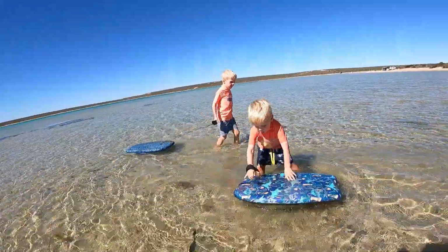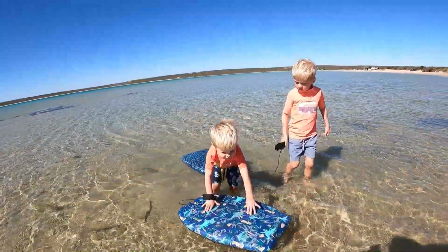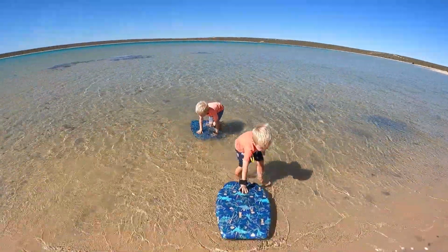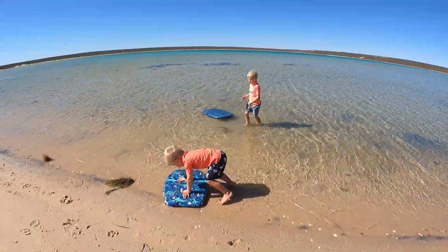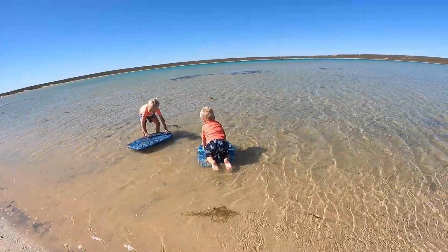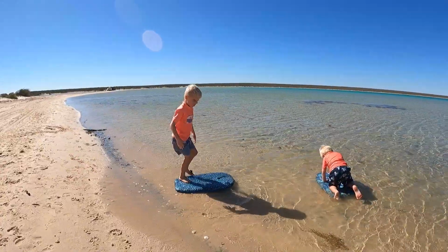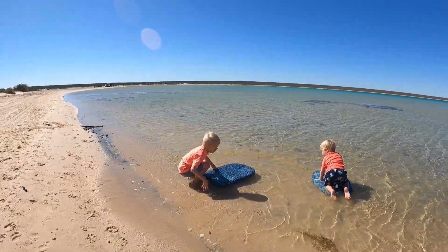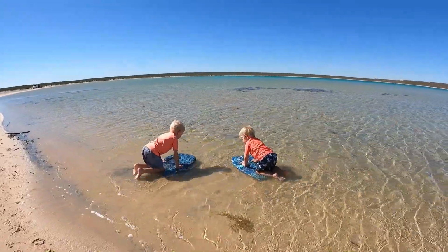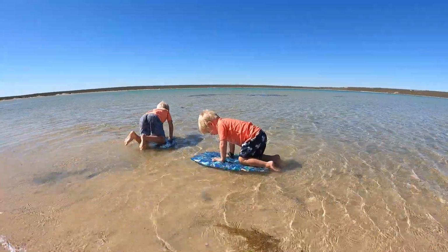How perfect is this, hey? Is it perfect, Cooper? You gonna stand on it, Coops? You go on, Ollie. Surf, go on. Surfing. Wow. This is what you normally go to surf.